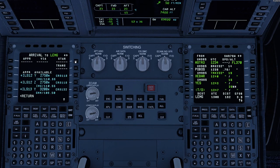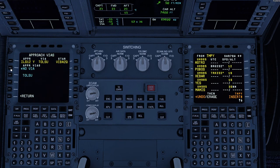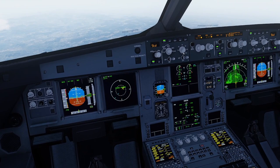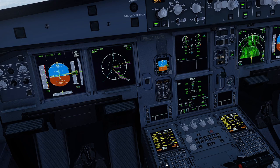I've just had a look, they're using 12 still, so ILS 12 Yankee, VVAC 2 VEC, which is that one, via TULSA, not VIBAS. It's plan, and we'll have a quick look at that. It's looking quite nice. It's pretty simple, you just go around like that.